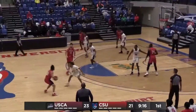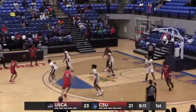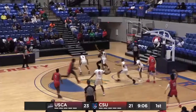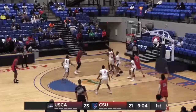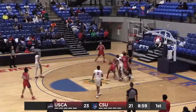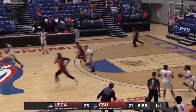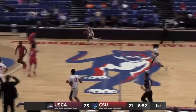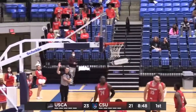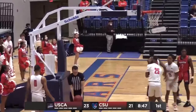Dixon between the circles. 23-21, Aiken on top, 9-18. Big game for both teams. Big Najai down on the baseline, trying to back in, gets it into the paint, back up top to Horn. Horn gets it into the corner, a drive into the paint, no good, and a rebound goes to CSU. Roman Sun gets it to Langston Gaither. Driving to the hoop, dishes it off to Nelson Haskin, and he's fouled, and he'll go to the line to shoot two.